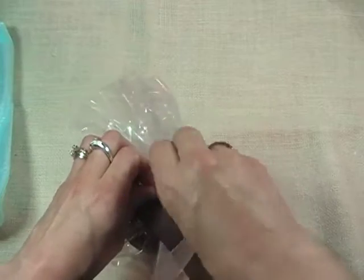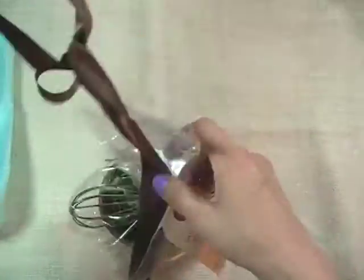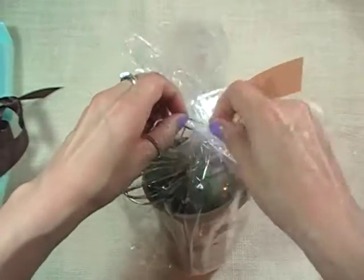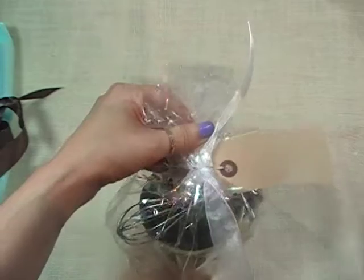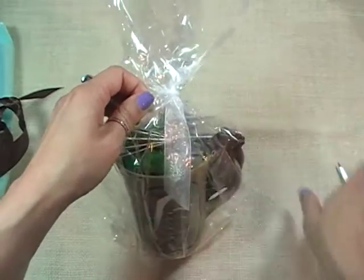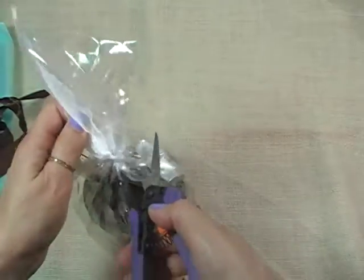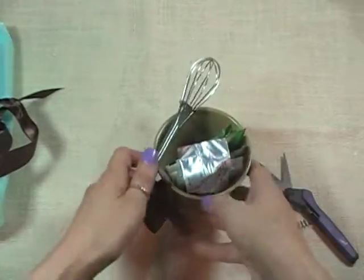If I can get it open quick enough and not have to make you guys wait too long. Sorry for all the crinkling, but I have to see. All right, scissors come out. And this one. And there's tape. I'm gonna see what's in here, I tell ya. That is so cool. And I love this coffee cup. That is way awesome.